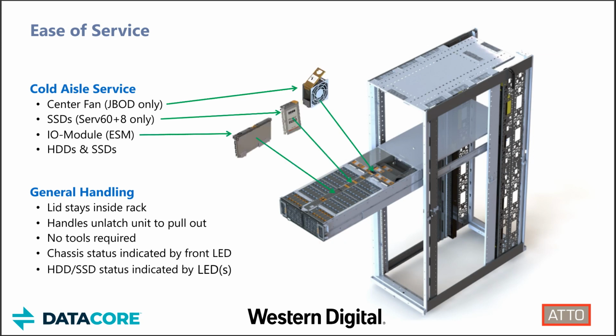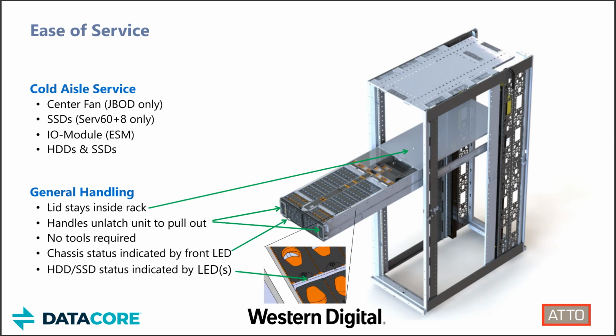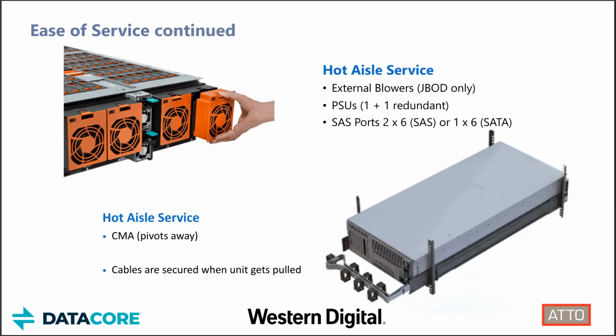These are the individual diagrams of how and where the components sit and how easy they are to maintain. The only thing you need to bring is your two fingers. You don't need any tools. These are the hot aisle service items. The only components, as I mentioned, are these orange-looking external blowers. These need backside or hot aisle maintenance. The rest is an easy catwalk from the front side.